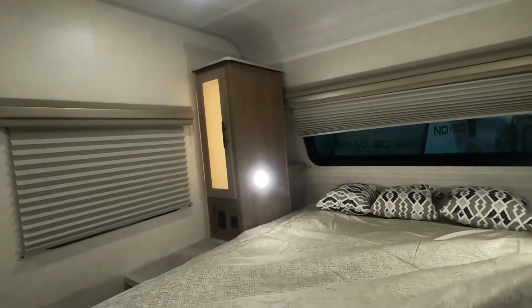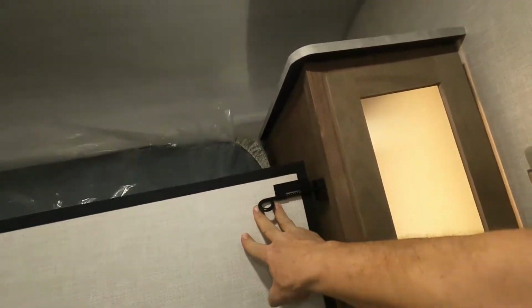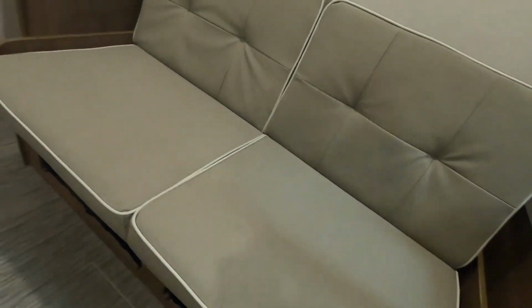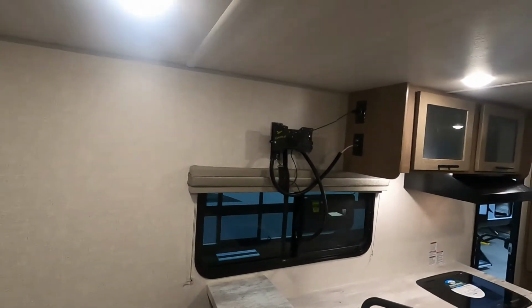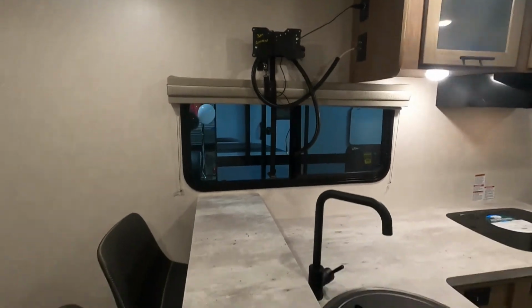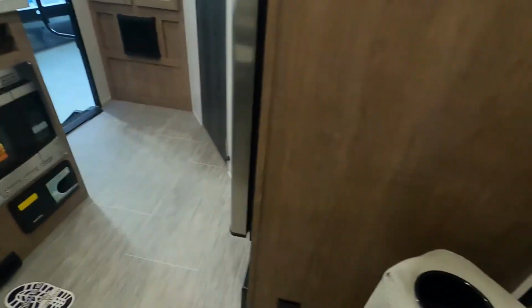Close this up. Just flip your mattress back up. Bring this board up. As you push it up here, it's going to click itself right in. Jackknife your bed back up, and you're back to a sofa. You do have a 32-inch Connex TV that comes in this. That'll plug in there. And that about covers everything on the inside.